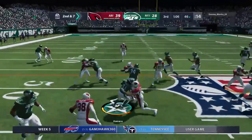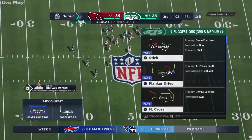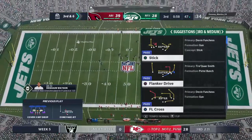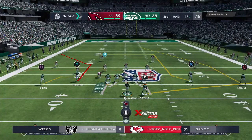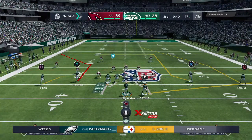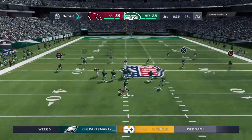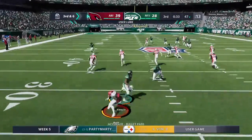Now a handoff. Here's Kamara, and a minimal gain here as he's up to about the 47-yard line. Let's give a lot of credit to the offensive line. They've been able to move the ball really well on the ground the entire game. And while that wasn't a huge one, that's okay. They'll take them in short, steady bursts. To throw is Watson, to throw on 3rd down.